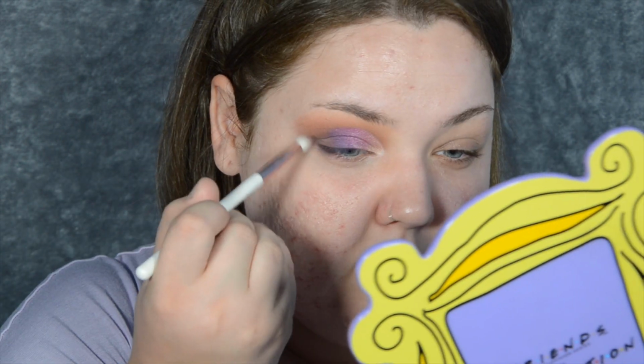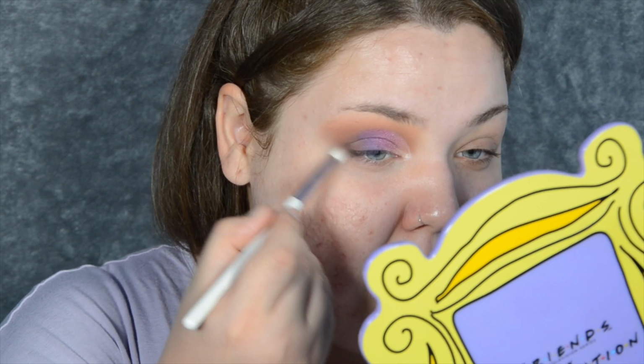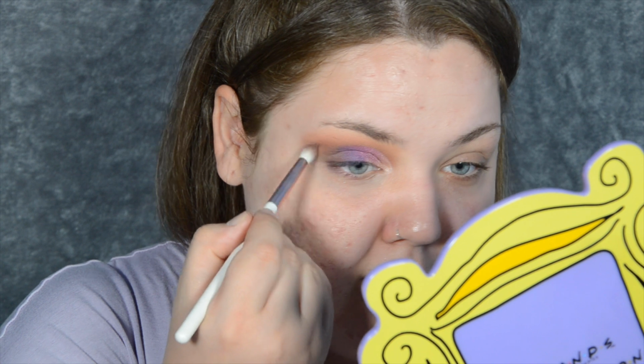Ugh. I kind of wish there was an even darker brown in this palette, or maybe even a black, because Mr. Geller is not actually that dark and going a little patchy, it's not going on that well, and it is the only shade that's dark enough for my outer corner right now. It looks okay, but not perfect. I'm going to do my other eye off camera and I will be right back.